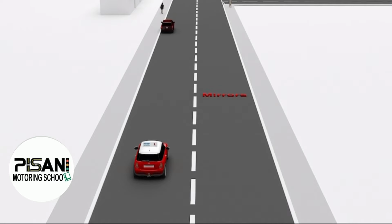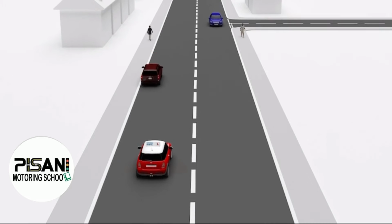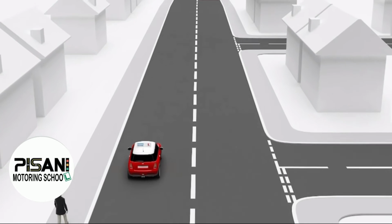In this first meeting situation, there is enough room for both moving vehicles. Check your centre mirror and right door mirror, and if safe, steer gently right to ease past the obstruction. Having passed the obstruction, steer back to your side of the carriageway.